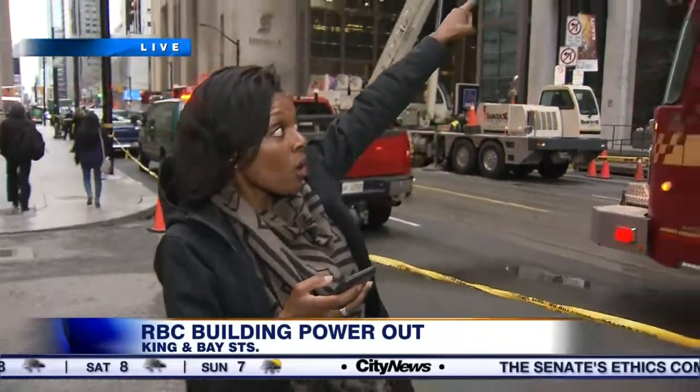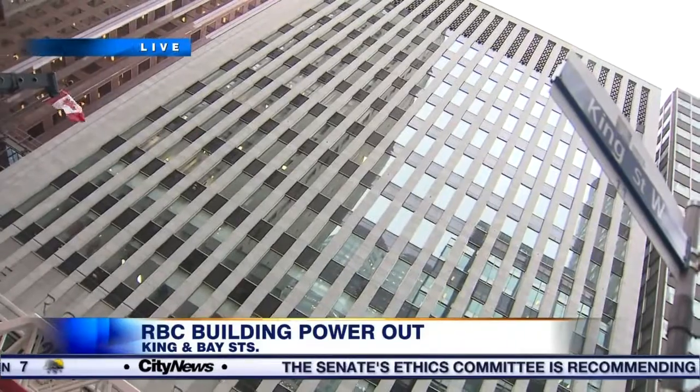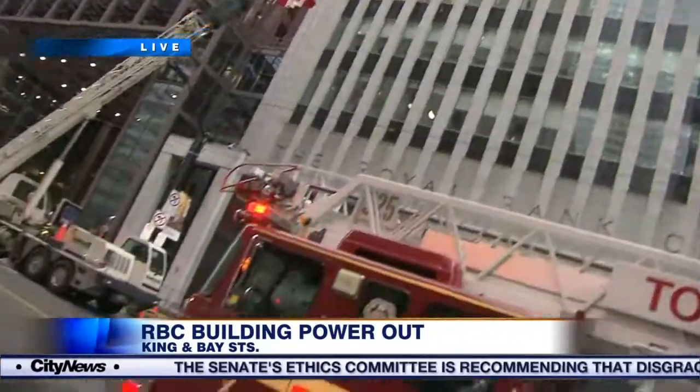The building across from here, it's the Royal Bank Tower. That's the building that took the brunt of the impact from the fire. 24 hours later, they're still using some transformer hydro. Their actual power to the building is not up and running yet.